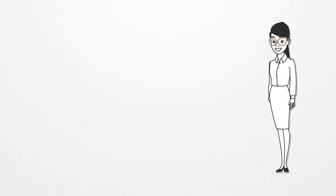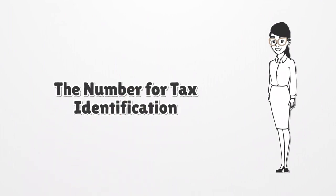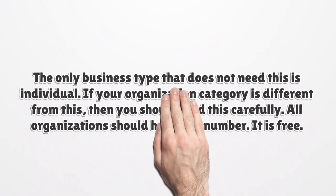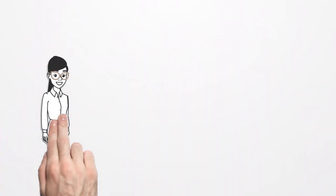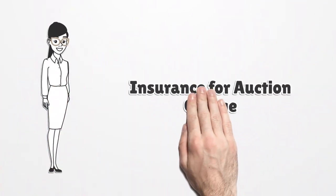The number for tax identification. The only business type that does not need this is individual. If your organization category is different from this, then you should read this carefully. All organizations should have this number. It is free.